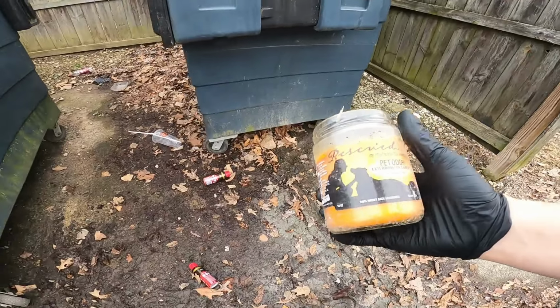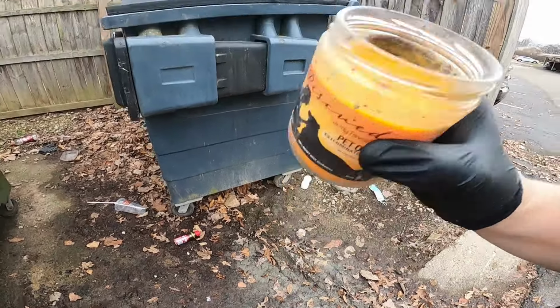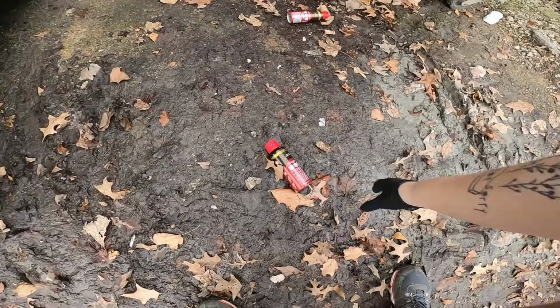It was kind of cool that the maintenance guy came up and he just helped. He was trying to get me that Lowe's bucket. So pretty cool. This is really gross and muddy. Ew. Pet odor exterminator candle. Smells like cheap.